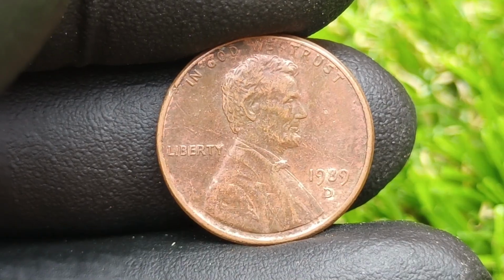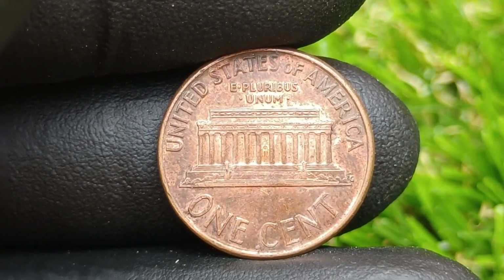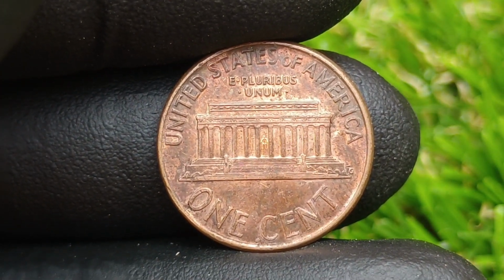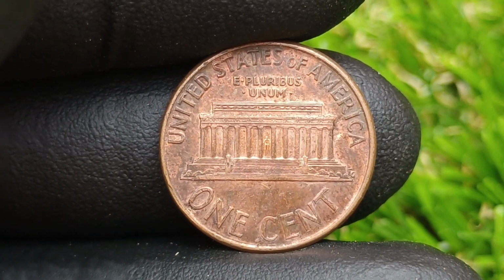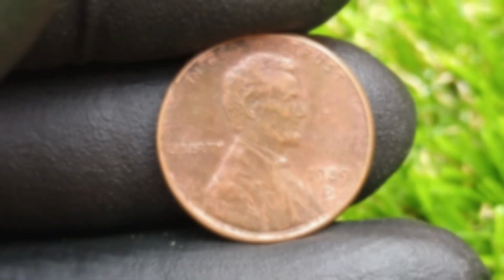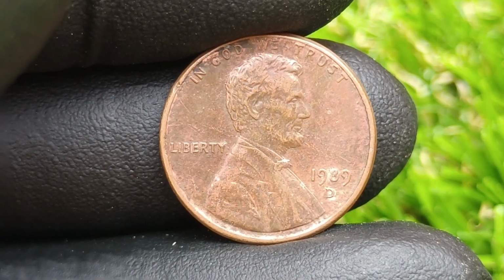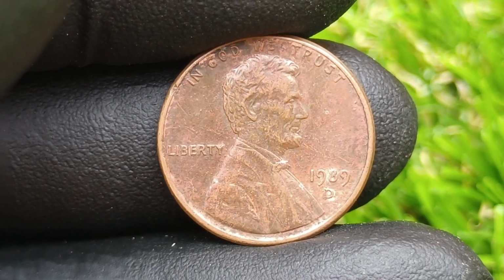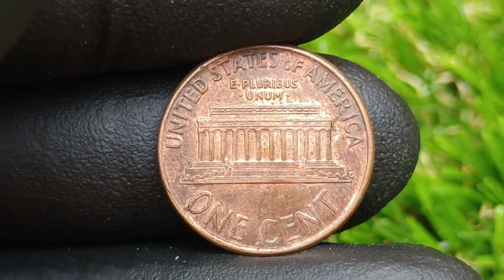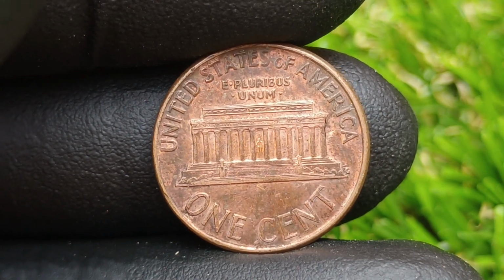Another type of error that could transform a 1989 D penny into a $1 million rarity is a planchet error. For instance, if a penny were struck on a copper planchet instead of the standard zinc-coated copper composition that was the norm by 1989. Because while pennies made before 1982 were primarily copper, by 1989 they were largely zinc with just a thin copper coating. So if an older blank had accidentally remained in the system and been struck with a 1989 D die, the result would be a transitional error coin of massive significance, as such off-metal strikes are extraordinarily rare and heavily sought after by advanced collectors.